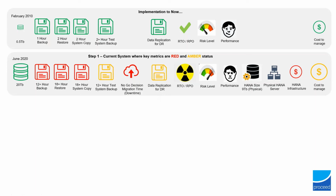You can't do them, or they're taking a lot longer than you need them to, or than the business users need them to, and the risk involved there goes up. So take DR for example, taking a lot longer as a test. That means in a real-world scenario, you wouldn't be able to get your system back and operational in the time that the business would like, and therefore users are unhappy, the business is unhappy, but also the forecast of where you want to go.